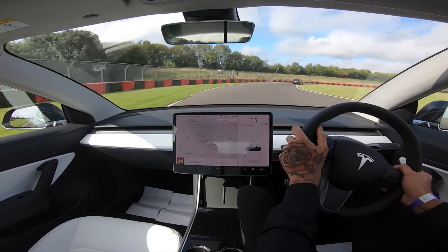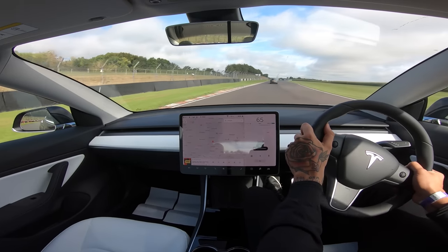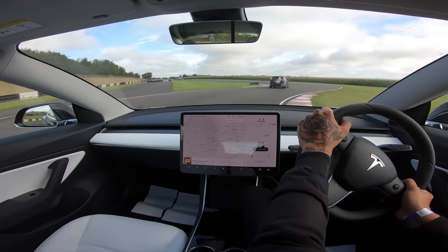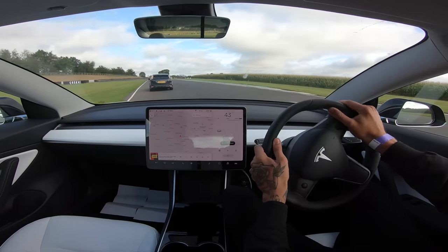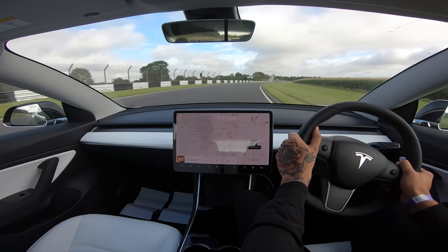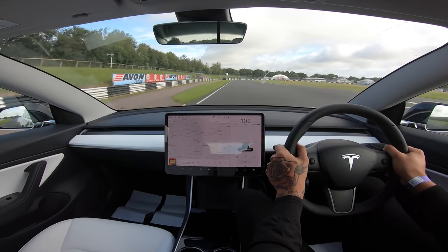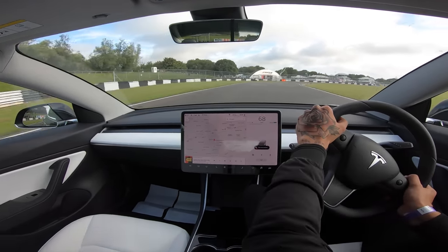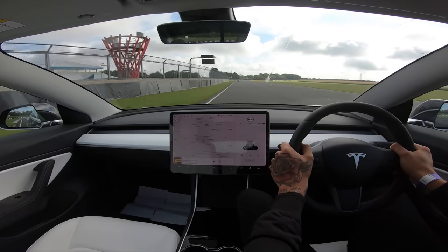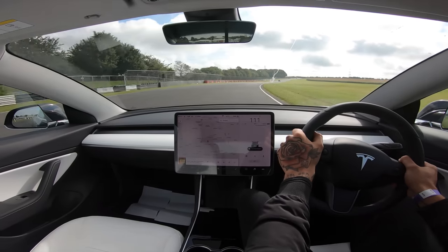I'm starting to lose it. It feels a little bit slower. If I'm being totally honest, it feels like it's lost a little bit of power. But I mean, it's still obviously very mightily capable, and it is just putting these cars to absolute shame. Stop burning fossil. Start burning electricity. We're down now to 100 miles.